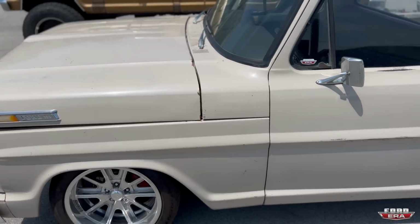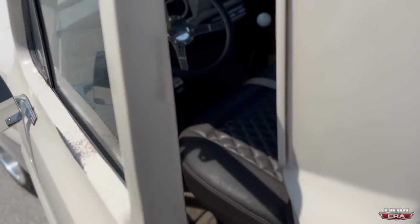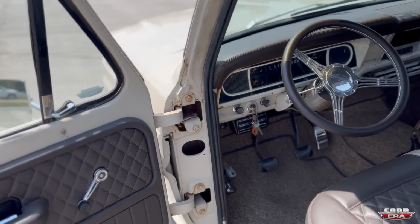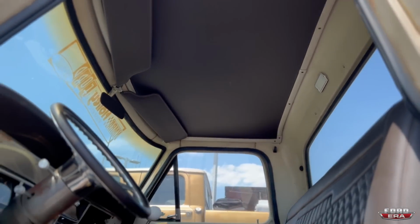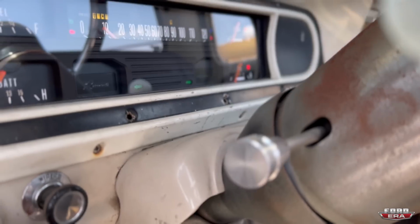QA1 front and rear suspension, Fat Fender Garage door handles, Fat Fender Garage custom door panels on both sides. They made the seat as well. Headliner, dash pad. We got Dakota Digital gauges.